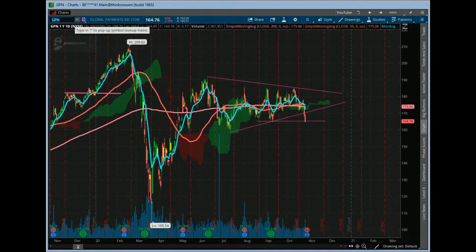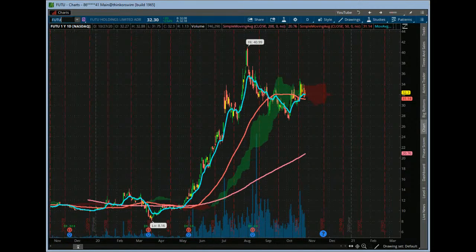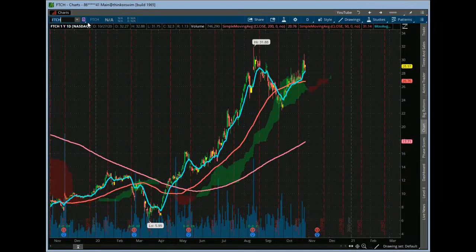Umesh, what's going on? Good to see you. FUTU, hope you were doing well. FUTU inside day getting really tight here. Possible little bull flag kind of consolidation going here. Might get tight and lead to expansion. Not one I typically trade, but looking pretty interesting right there.